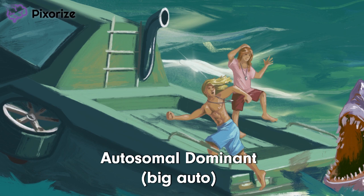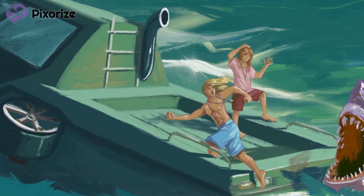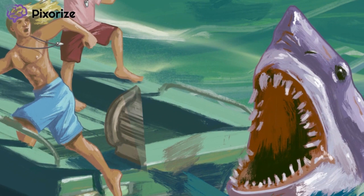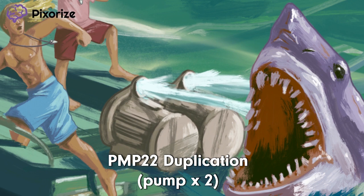Also recall that Charcot-Marie-Tooth disease is progressive, meaning that the disease gets worse over time. To remember this, you can just think of our big dominant boat here cutting through the ocean blue. Moreover, a big boat like this requires not one, but two pumps to keep it moving forward. Or maybe they're for keeping water out of this heavy boat.